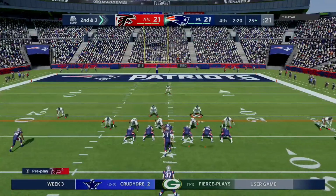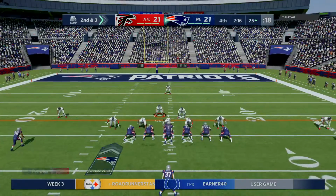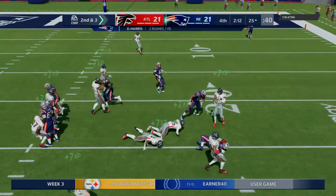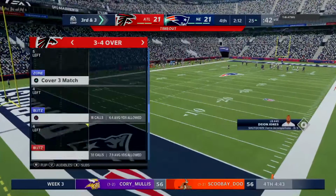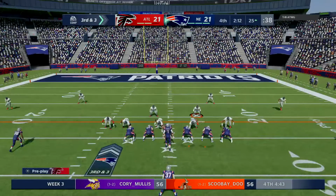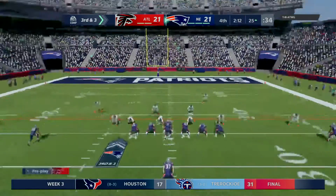So they'll come up after the gain of 7 on a 2nd and 3. They run with Harris. Looking for a crease, can't find one. Stopped at the line of scrimmage. And now, defensively, they're going to burn their first timeout. Remember, they get an extra time built in coming up here shortly at the 2-minute warning.